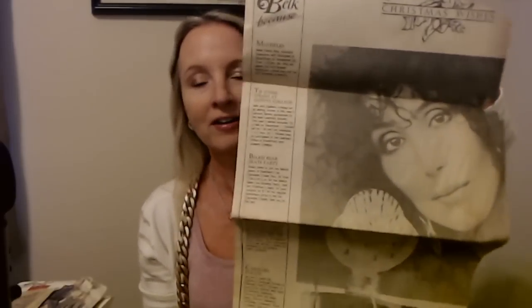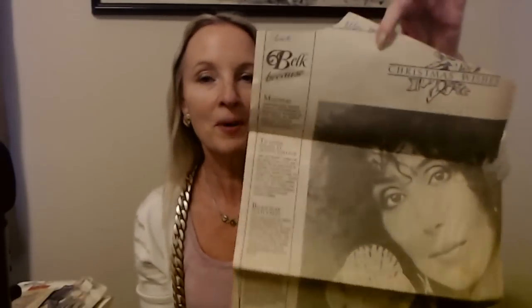So there's Cher. This is from 1988, Christmas time. But this is the back. This is the back of a pattern. So I feel like I will just leave that there. Might be an interesting thing to keep.